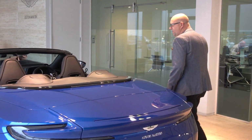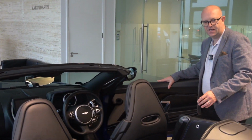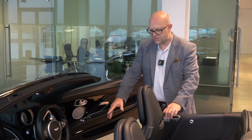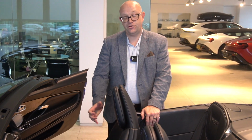So coming around and having a look in the vehicle, it's got some great features, things like the Aston Martin embroidery wings, which is on the rear headrests and the front as well. Also, as I mentioned, has the sports seats, and they're electrically controlled with driver and passenger memory. Other highlights are things like the heated seats and the technology pack.